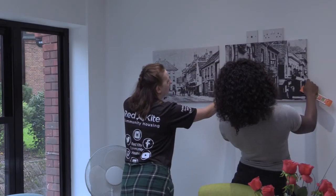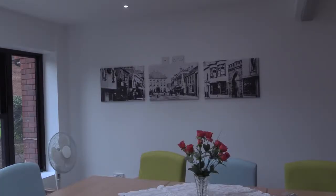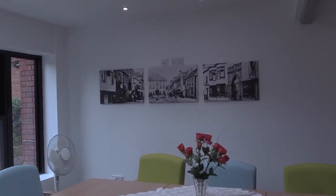That's the modern touch. And this is the old, exactly. Do you recognise the High Street? Pardon? Marlow High Street. Well, I'm a newbie here.